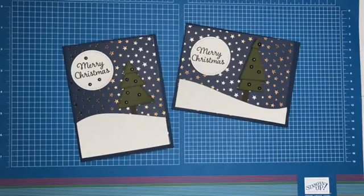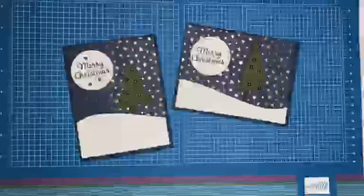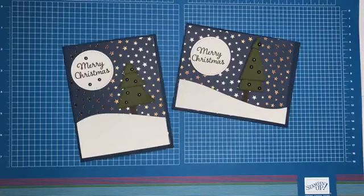Sometimes I overcomplicate things, so I like to scale it back a little bit. This would be very easily duplicatable if you were making multiples. So I'm really happy with it. You guys let me know what you think. And remember that you can make a gift card from any project, okay?